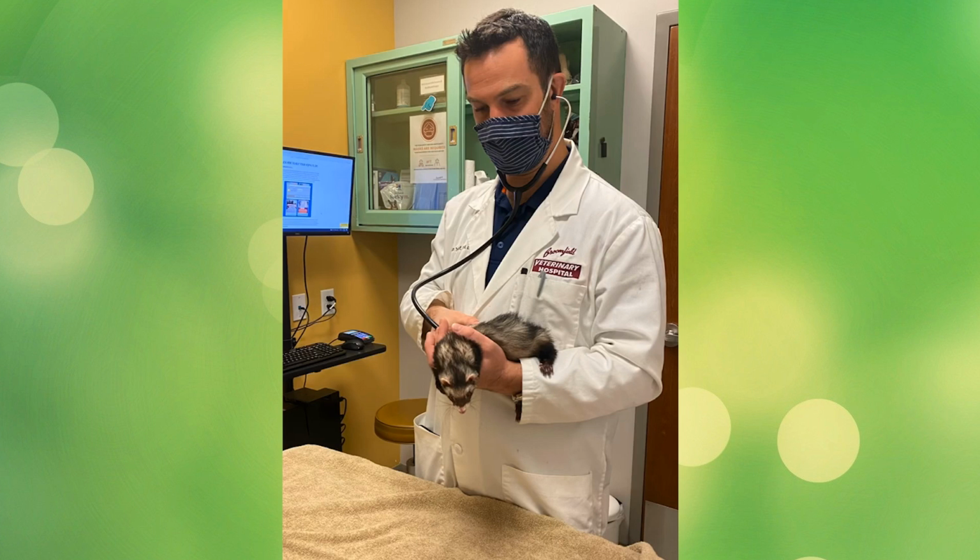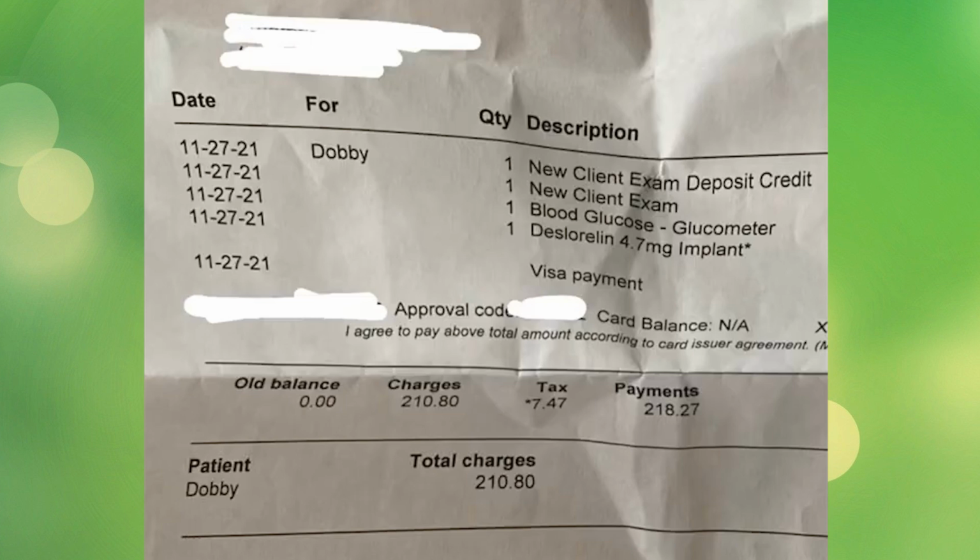The way we did that was by putting a special implant which releases a hormone under Dobby's skin. It's about the size of a really tiny grain of rice, and it's very much the same kind of procedure as having your dog microchipped. So it wasn't invasive and she didn't notice the shot at all, and that did the trick. She is slowly gaining a bit more weight and she's back to eating her regular food and being mischievous and dominant, because she's Dobby.